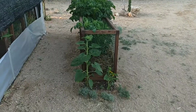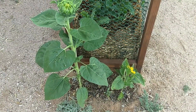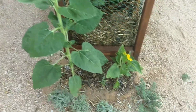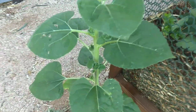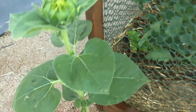Here's the outside. Those sunflowers are doing very well too. I think this is the only one. This is going tall. And this one didn't go tall at all, but already has some flowers on it. This one also gets several flowers, as you can see.